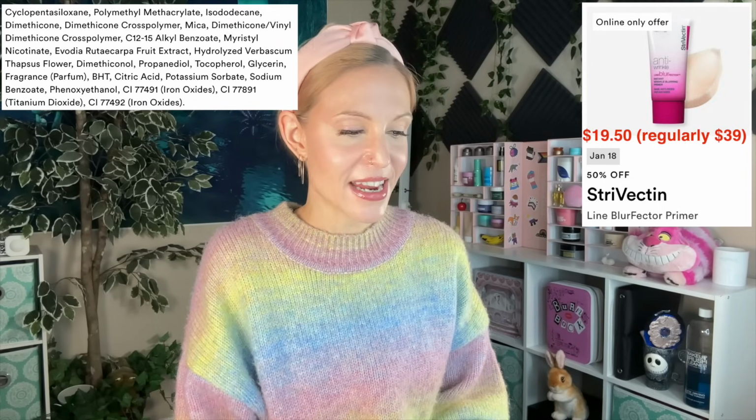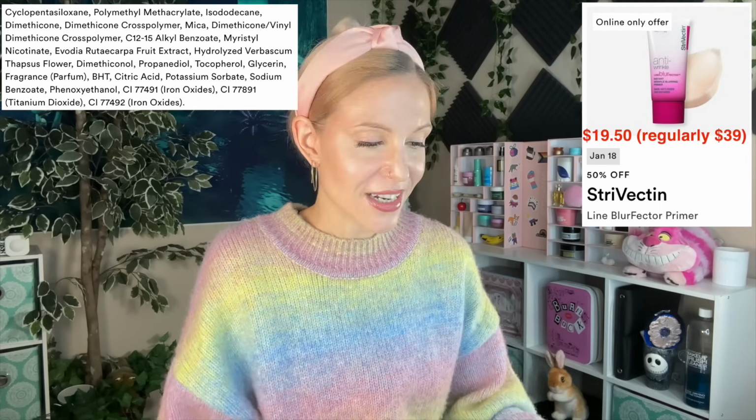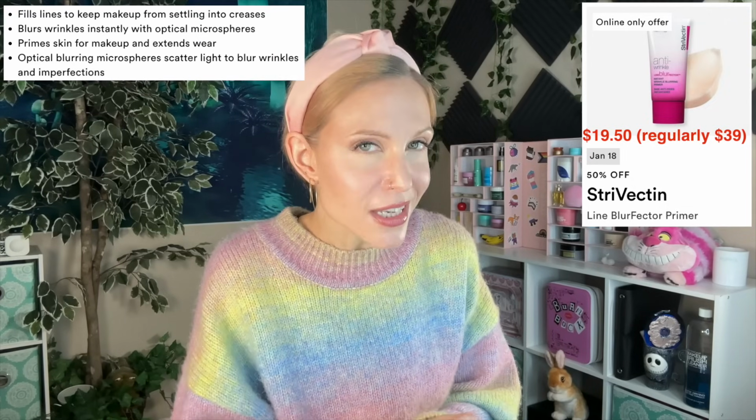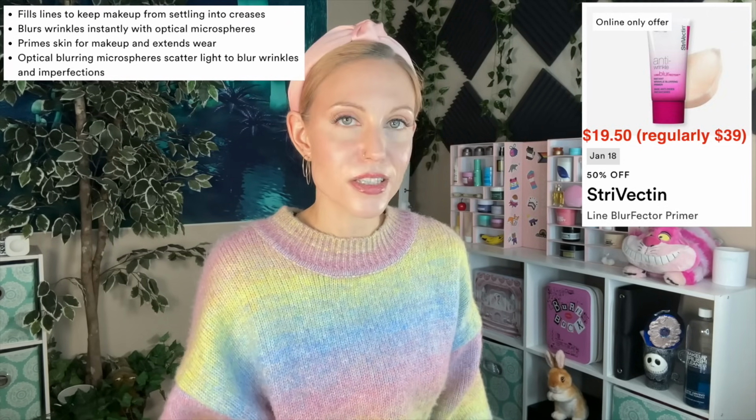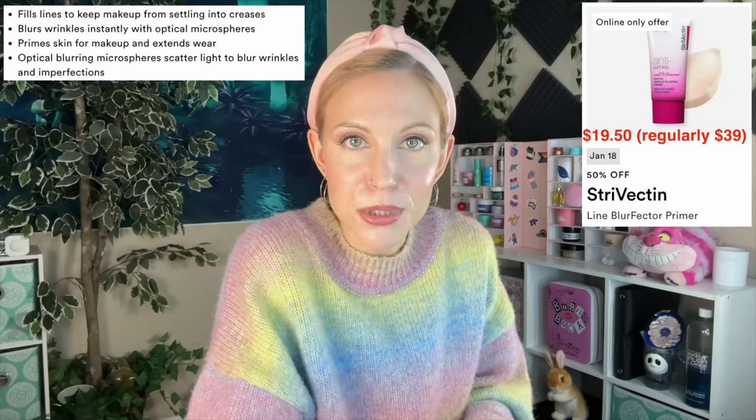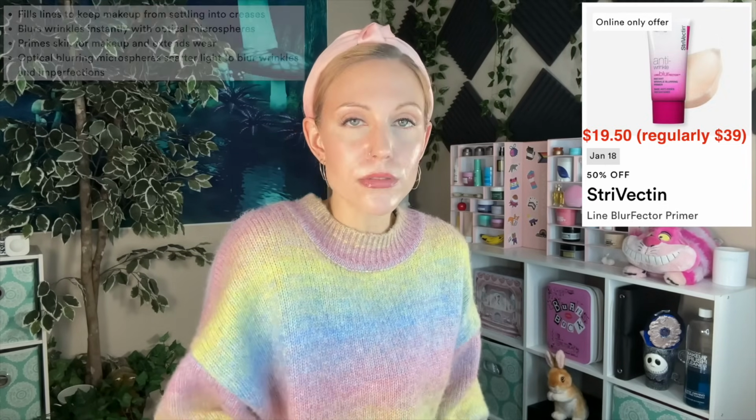And one more item on this day, the Strivectin Line Blur Factor Primer. I had this, but I did end up giving it to my mom. She was looking for a primer, so I passed it along to her, and you know, she loved it. I feel like the formula doesn't necessarily look revolutionary. It's got their niacinamide alternative in it and a base of silicones, but to their credit, they're saying that they did something with microspheres, kind of basically meaning encapsulation, I believe. And while that might sound like utter nonsense, trust me, I know, it is actually possible to work with the ingredients to make an encapsulation system, and maybe it really does make a difference. I don't know, I gave it away, but my mom told me she loves it.